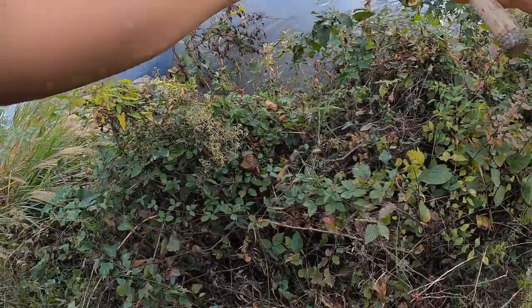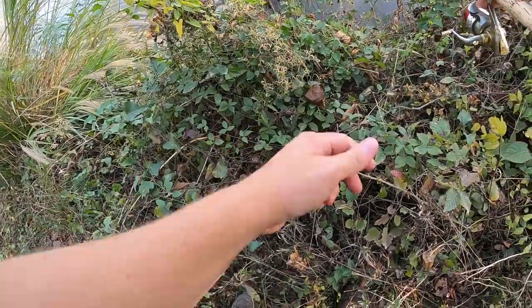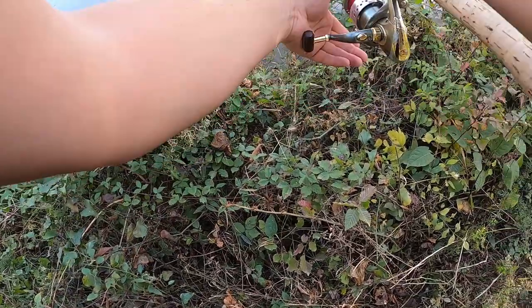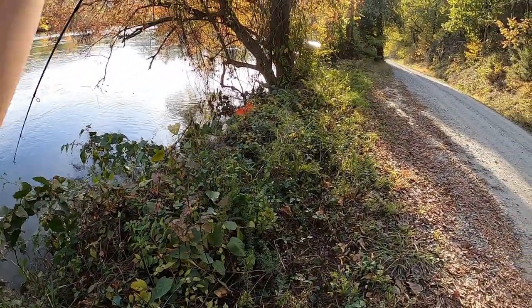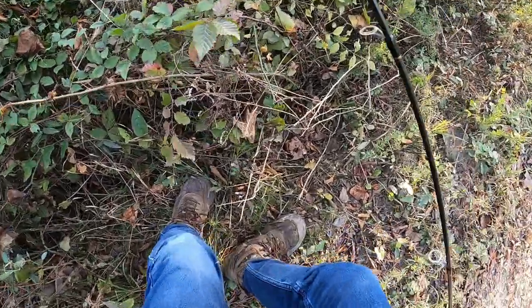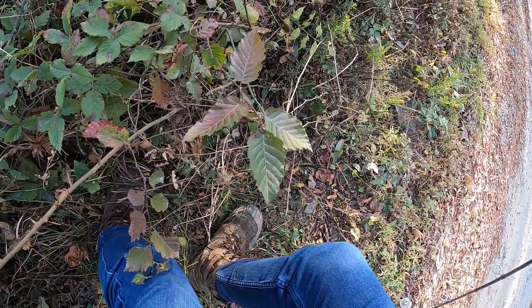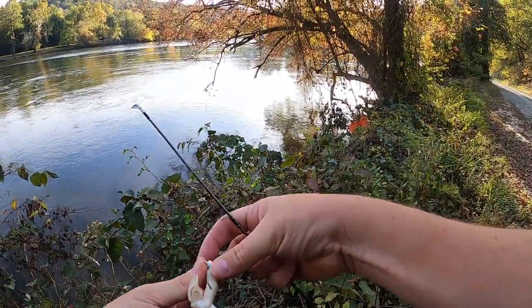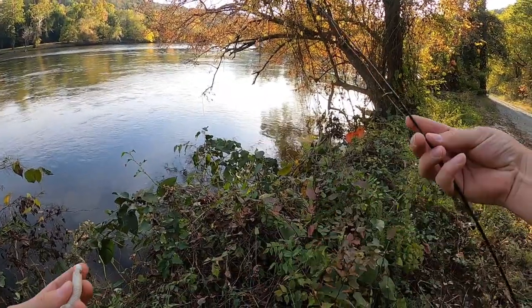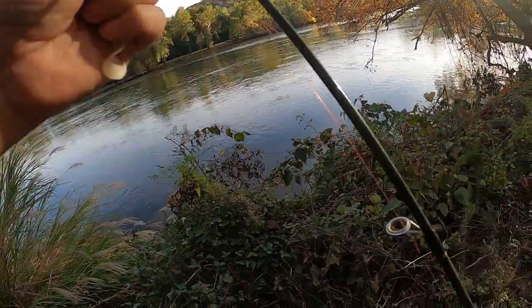He got me wrapped around all these bushes. No. Oh, man. I'm losing my lure, too. Golly, I can't believe that. That was a good smallmouth. He felt heavy, and he sounded heavy. Man. Oh, that's a heartbreaker. Golly.